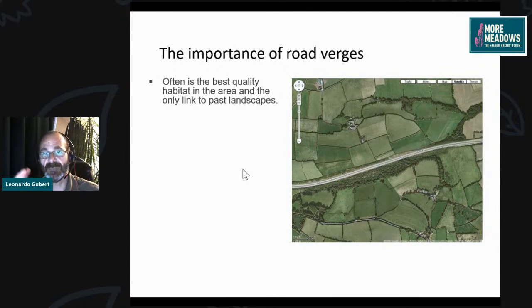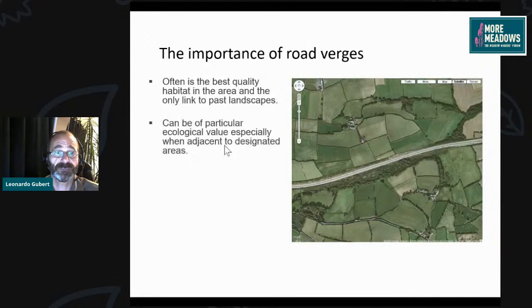of the landscape as a whole, a lot of it has been modified because of our needs, land use and agricultural use. So some of the road verges can be extremely valuable, especially when they're adjacent to SSSIs and other designated areas. They provide this fantastic connectivity throughout the landscape.